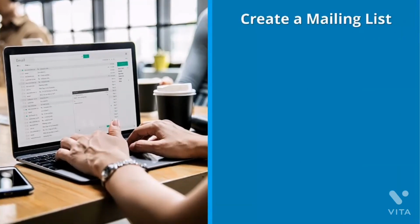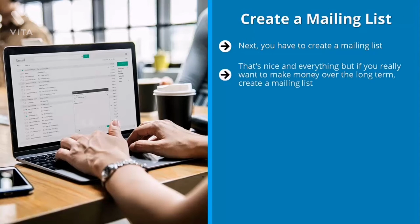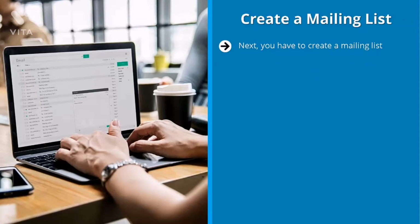Create a mailing list. Next, you have to create a mailing list. This is crucial. Your mailing list is actually the payload of your website. Sure, you may be putting up affiliate ads on your website. When people click these and they land on the sales or landing page, they may buy something. When they do that, you get a commission. That's nice and everything, but if you really want to make money over the long term, create a mailing list. Why? Whatever credibility, respect, or trust you create with your website, you maintain with your mailing list. When you have an update on your website, you just publish the link on your mailing list and invite people to click through, and you have yourself a nice burst of traffic.